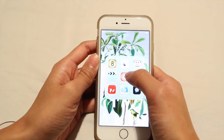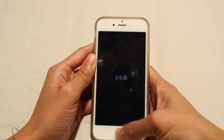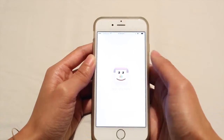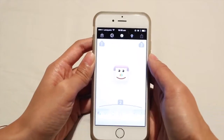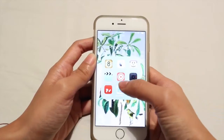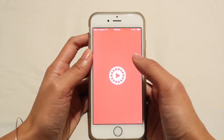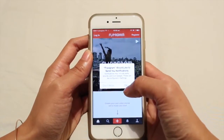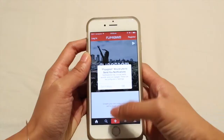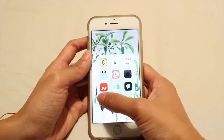And then VSCOcam, or VISCOcam, I don't know how you pronounce it, but I've got that as well, which I love. And then Square Ready, which is pretty much if you have a landscape photograph or a portrait photograph, you can put it into a square, especially for Instagram. And then videos, Flipagram, which creates a flipagram of different photos or videos for you to upload onto Instagram. Picture Show, which is another photography app.